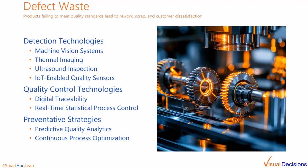And finally, defect waste. There's a plethora of different solutions that combine advanced detection technologies with preventive measures to minimize defects. From a detection technology point of view, you have things like machine vision systems with high resolution cameras that analyze products in real time to detect those defects. You have IoT-enabled quality sensors, embedded sensors that monitor those critical parameters during production, flagging anomalies such as excess vibration or high temperatures. There are things like thermal imaging with infrared sensors that can help uncover hidden defects.